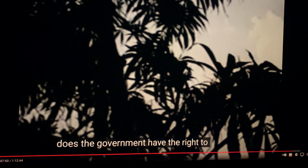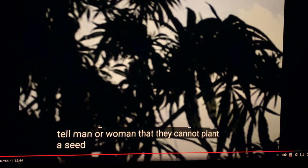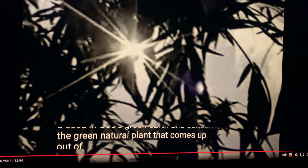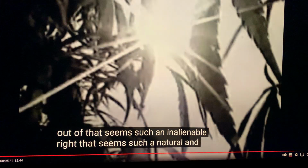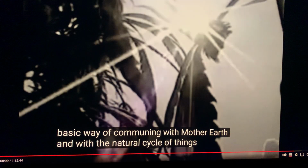Government have the right to tell man or woman that they cannot plant a seed in God's green earth and consume the green natural plant that comes up out of it. That seems such an inalienable right. That seems such a natural and basic way of communing with Mother Earth and with the natural cycle of things.